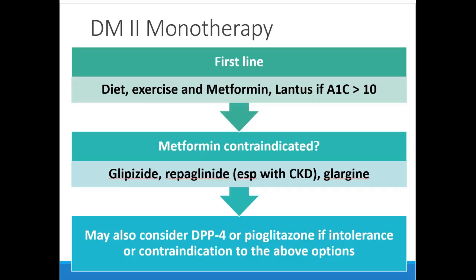All right, so here's just some stuff to think about. Again, you can go a lot of different directions with diabetes type 2. I think your first line is really diet, exercise, and metformin, and maybe thinking about the Lantus or glargine if the A1C is quite high, so over 10. If you have some sort of metformin contraindication with a kidney injury, or you have a problem with the GI component of side effects with metformin, consider sulfonylurea, repaglinide, or doing glargine at this point.